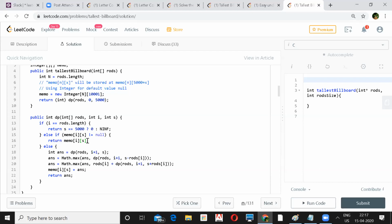Okay, so you are discarding the rods here. The first rod, whatever the index is, you are discarding. That is the first case. And in the second case, he is trying to add that one, therefore he is subtracting the rod's i from the length. So S is the length, therefore he is trying to store 5,000 there. Max integer, yeah.